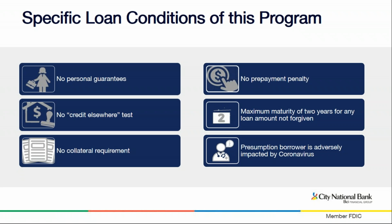There is no credit elsewhere test, and that's a specific test that the SBA has had on all of its other products, wherein the borrower and the lender must assert that the SBA loan is essentially a last resort, that there is no, quote, credit elsewhere available. So that credit elsewhere test is no longer applicable. The maturity of these loans will be 2 years for any loan amount that's not forgiven. And the forgiveness piece we'll get into in a moment.